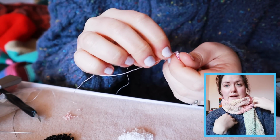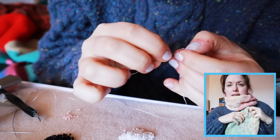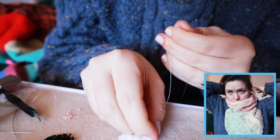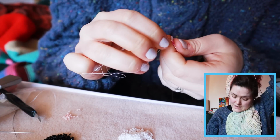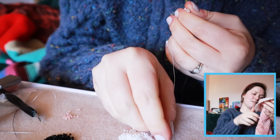Yeah, so I could get away with a little bit more length because I like to spread them out over my chest to keep me warm, and then the other one will come here. It's currently just in the back, so I could do with adding a few more days. That's fine. And then I suppose when it blocks out, it will stretch out as well.